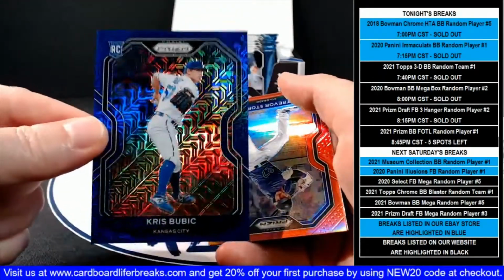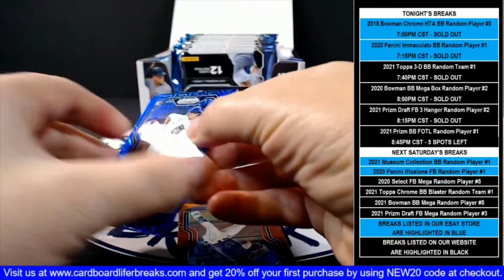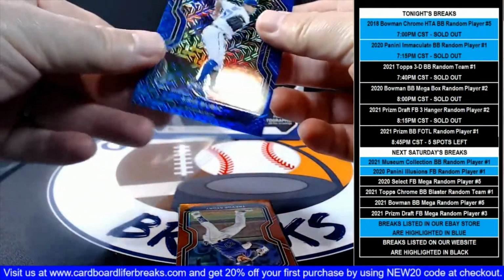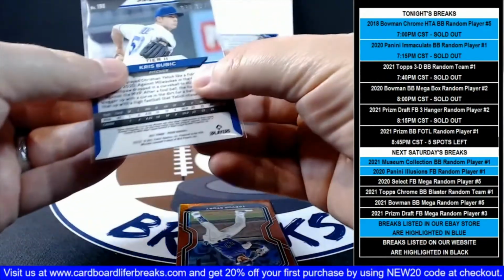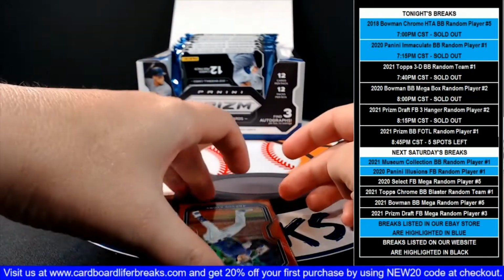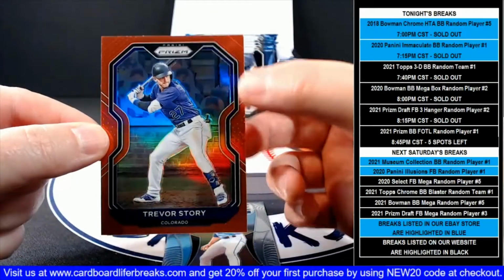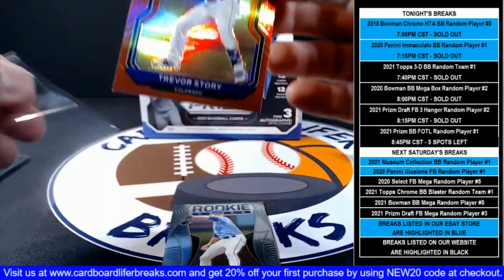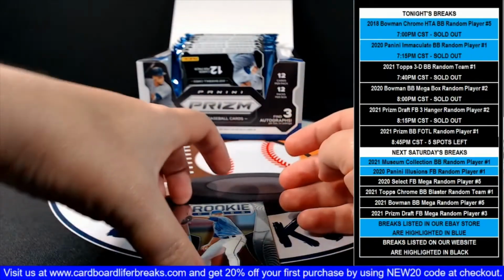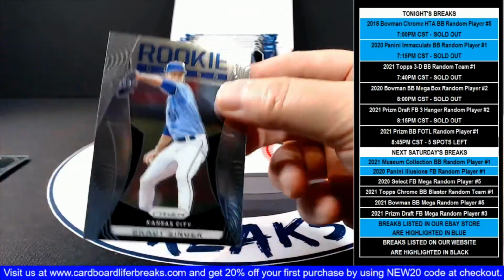Then we have a Chris Bubic rookie, blue Prizm, numbered to 199. Then we have a Trevor Story red Prizm. And a Brady Singer rookie class insert.